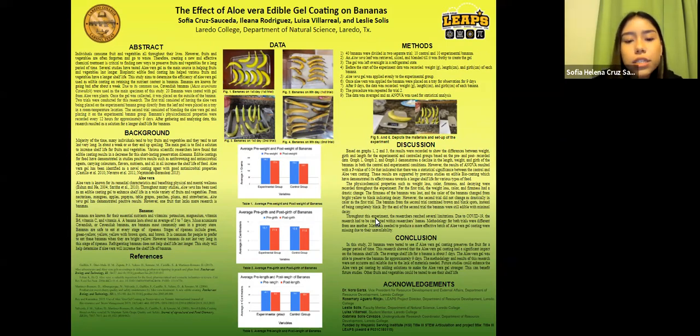After analyzing our data, the results demonstrated a p-value of 0.04. This means that there was indeed a statistical significance between the control and experimental group. We noticed several differences between both of our trials. My trial demonstrated a loss of firmness for the bananas, and all of them were very close to a black color, which means that they were decaying.